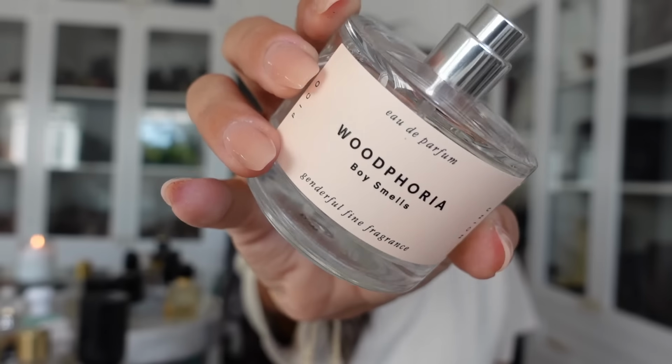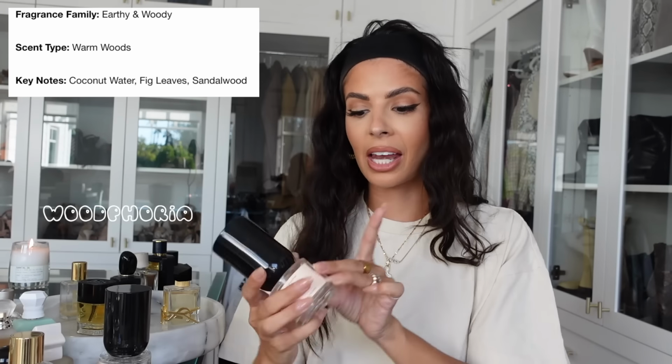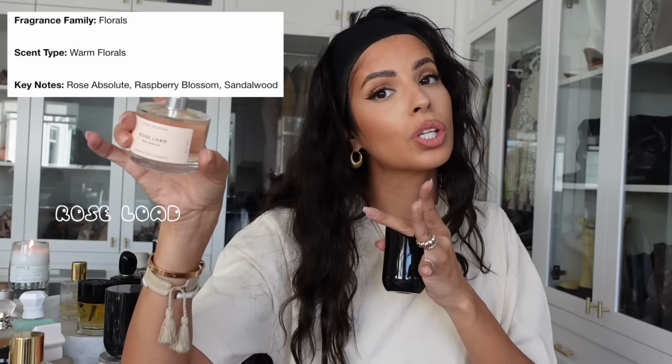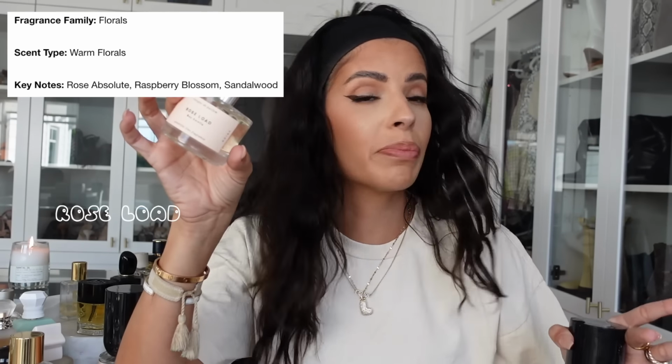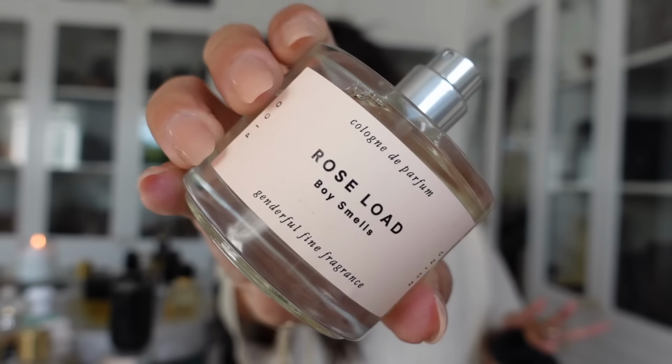So first is Woodphoria, which I guess is my favorite, but I do like them equally. Woodphoria smells like spicy leather wood. We have spicy leather wood. And then we have Rose Load, the rosiest rose smelling fragrance I've ever smelled in my whole life. So if you want to smell like a rose, do not hold back. I feel like Rose Load is where you need to go from Boy Smells.